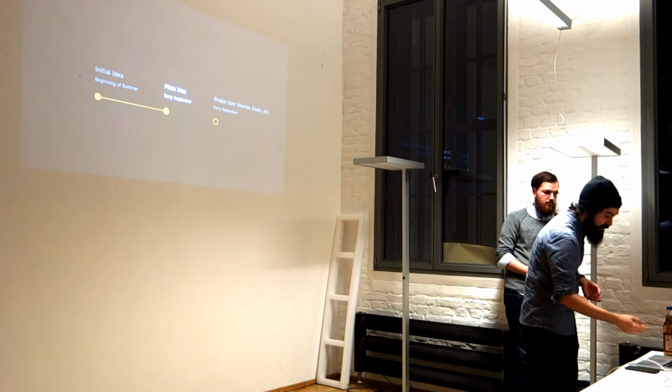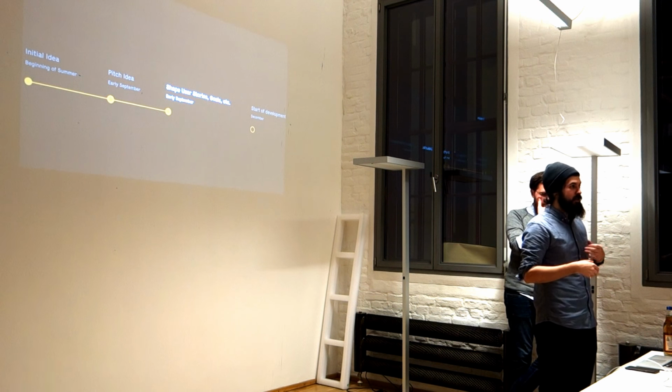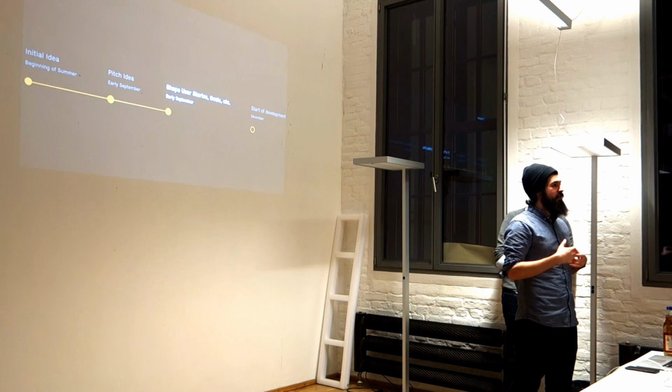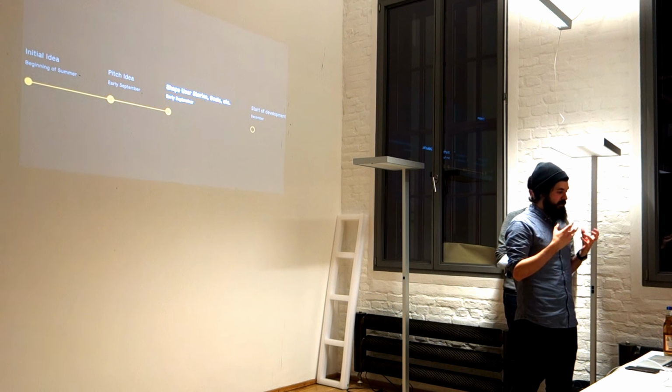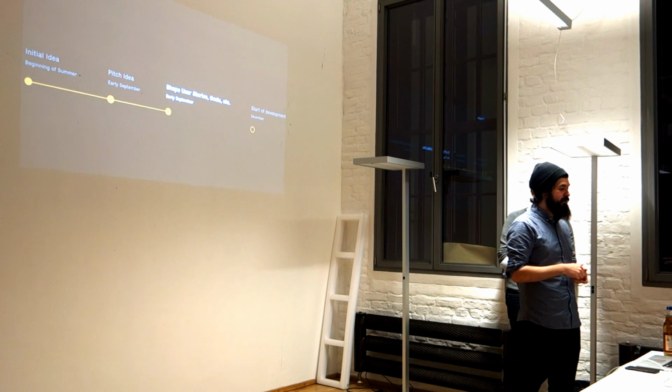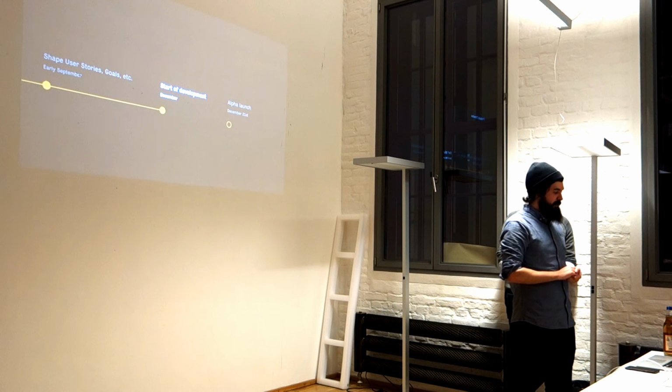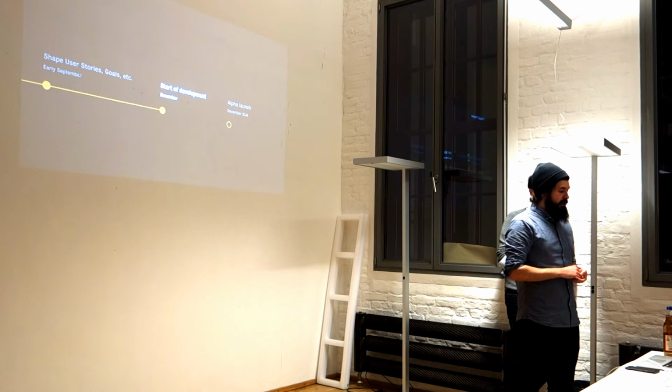So the next time we worked on really shaping the goals, the user stories, so that we can get everybody up to speed, that we get resources or developers working for us, and that they also have the same mindset as we do. Then in the beginning of December or end of November, we started with the development in a small team of designers and 3 developers from different backgrounds, so more like architecture and software guys.